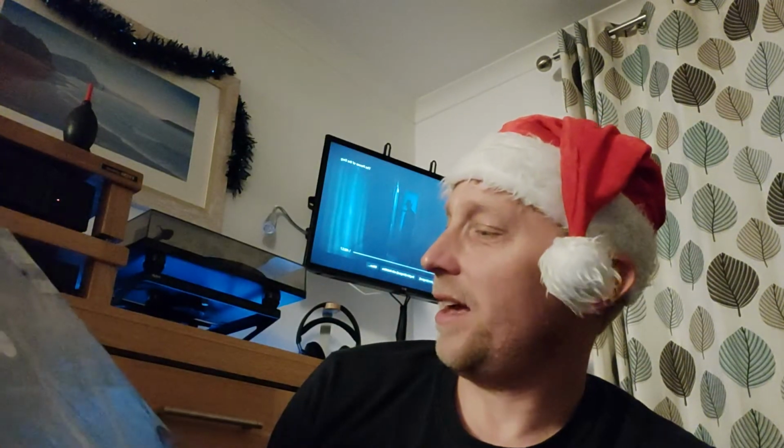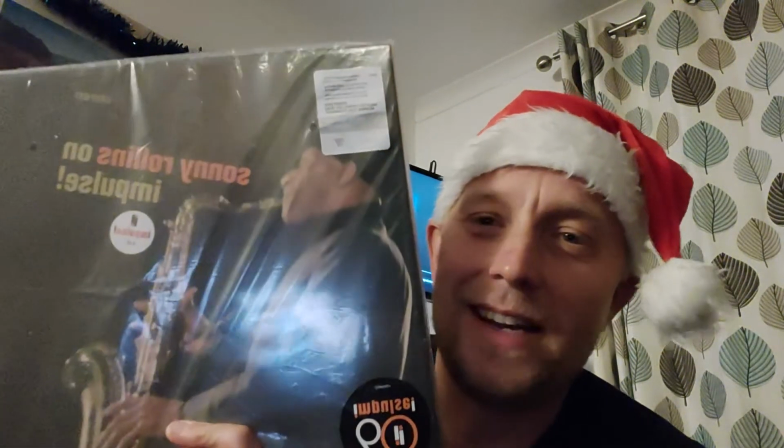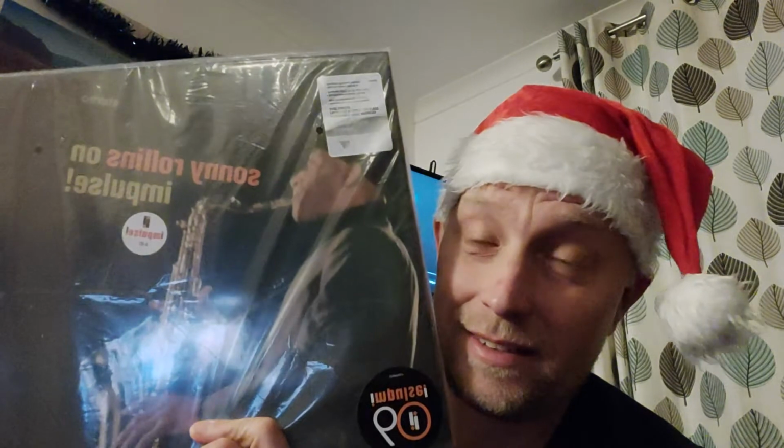This is just a really laid back jazz album. I always think of a busy bee, like a bumblebee, just buzzing around when Sonny comes in on the sax. It's a really laid back, gorgeous sounding album. I really recommend this if you haven't had it. It's part of the Impulse 60 series, Analogue Productions, and it sounds gorgeous. So if you haven't got this, I really recommend having a listen. So that's Sonny Rollins.